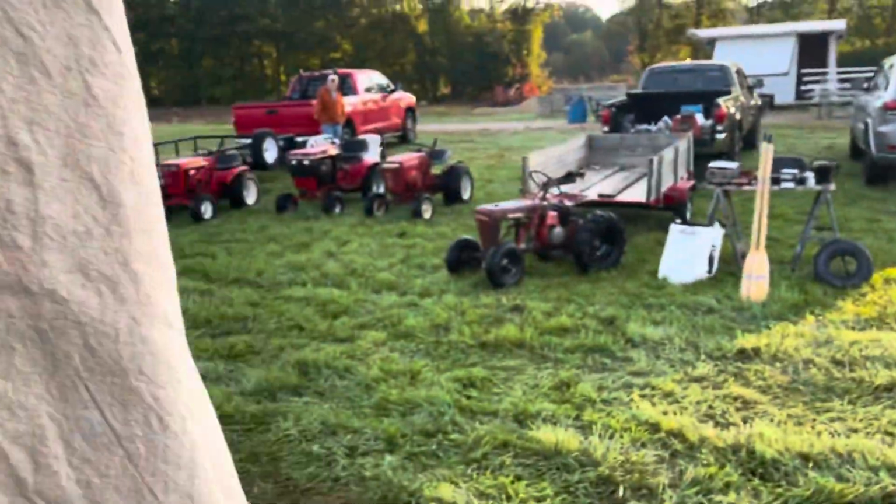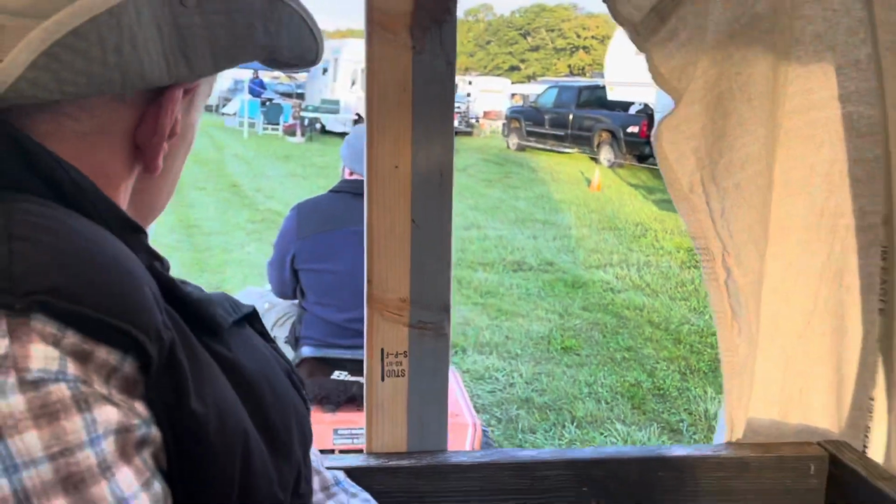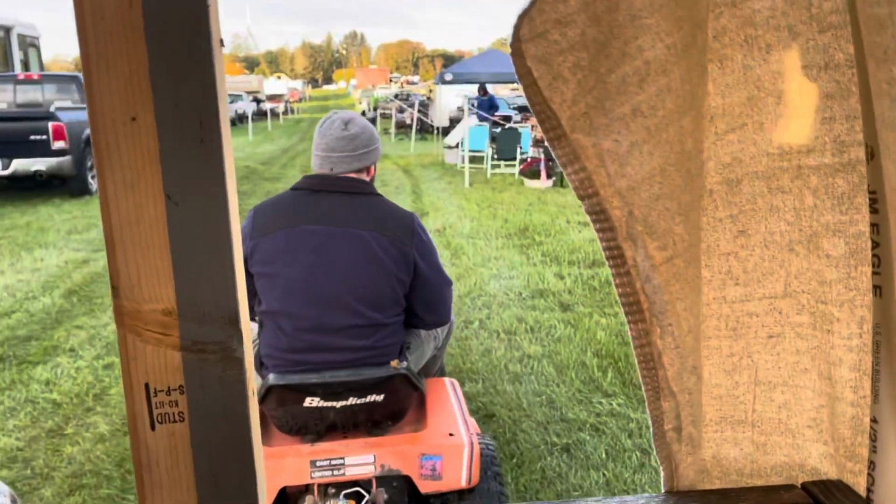There are some old wheel horses. There's actually quite a few over there. We're heading up to the swap meet to get the good deals, because that's more just show. This is more swap meet. See if we can pick up anything good.